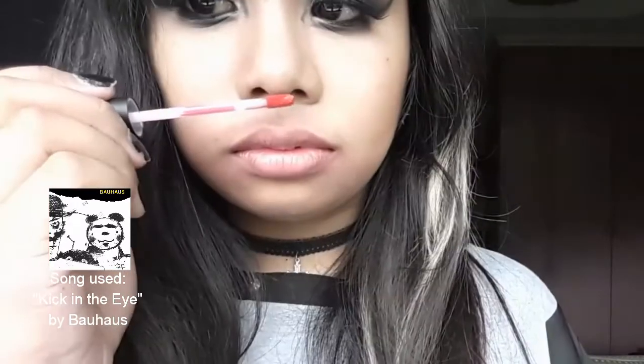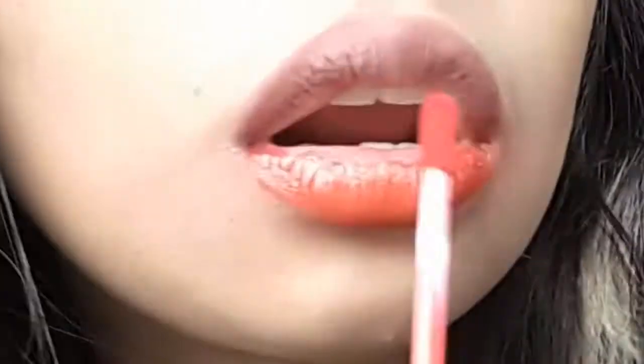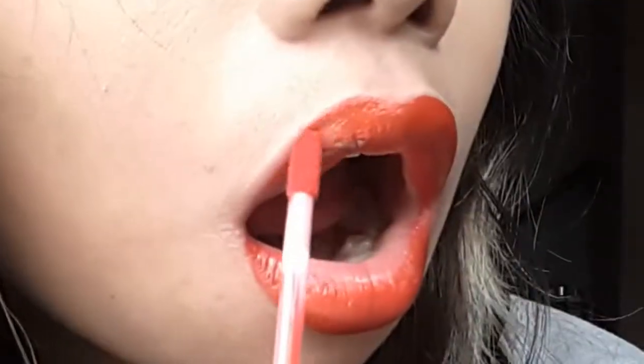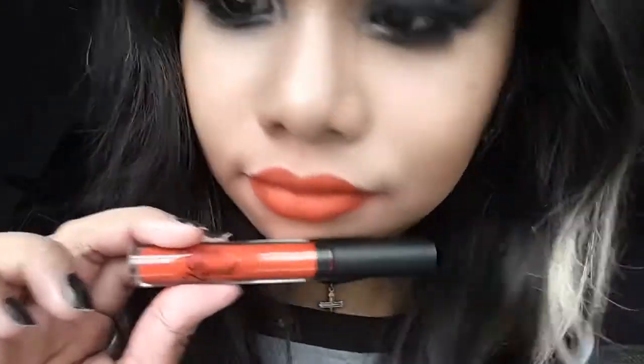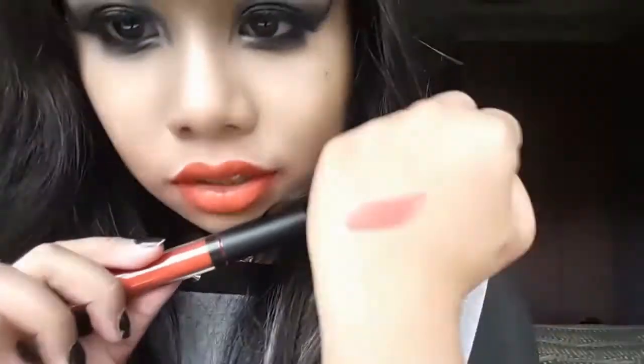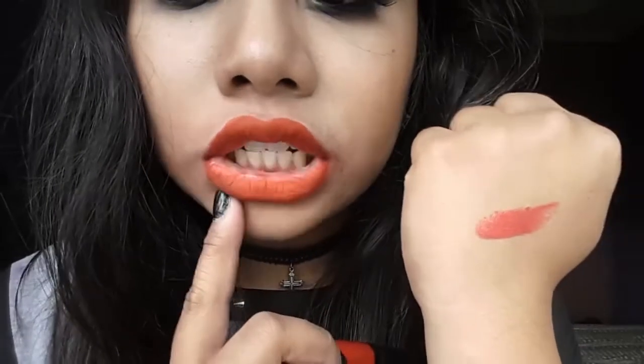And here it is. Again, it smells like sweet red. Okay, so this is Love That Red. It looks orangey compared to the Love That Red of Revlon. By the way, this Love That Red by Revlon is just a regular lipstick from a tube, not matte liquid lipstick. And comparing to this, this looks orangey, and this one is definitely red.